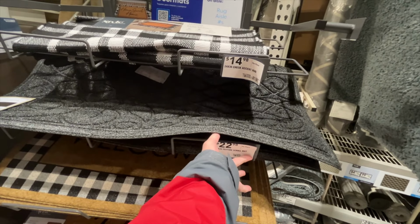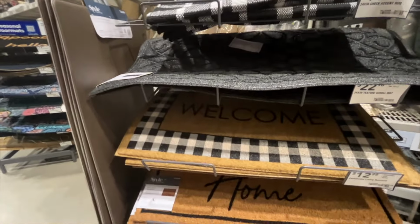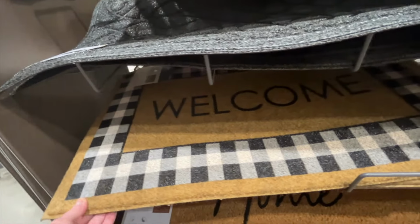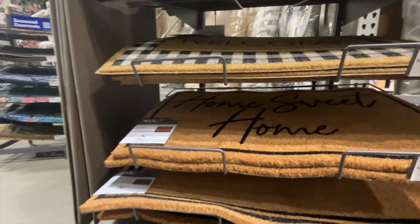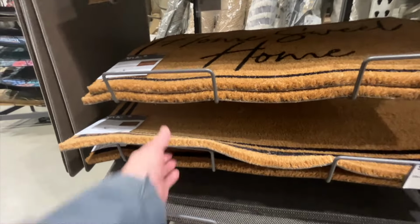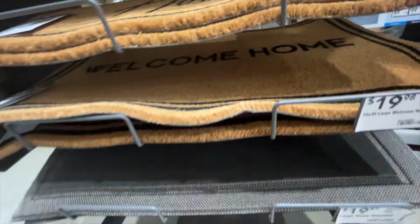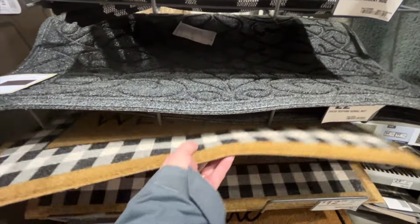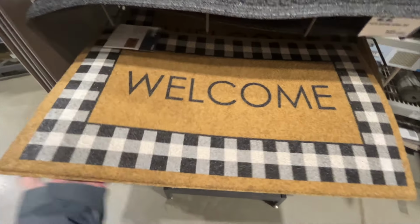How much is that? $22.98? No. I thought maybe it would be cheap. This one's $12.98. Oh, I like that. I might have to get this. Home sweet home. Welcome home. Oh, those are $20 down the bottom. They're bigger. Yeah, I think I'm going to get this one. I like it. I can get rid of that Christmas one I have out there.